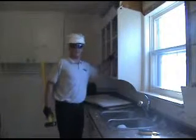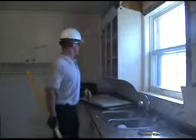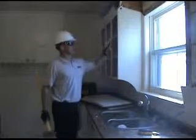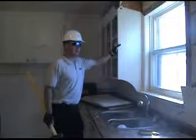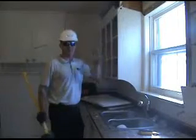Welcome back, folks. We're here right in the middle of the demo phase, probably the most enjoyable part of it, until at the end you get to appreciate all the final project and it's finished. So we're, as you can see, still ripping out the kitchen area, and it's going quick, and it's a nice job on a Friday morning to just clear your head and swing away.